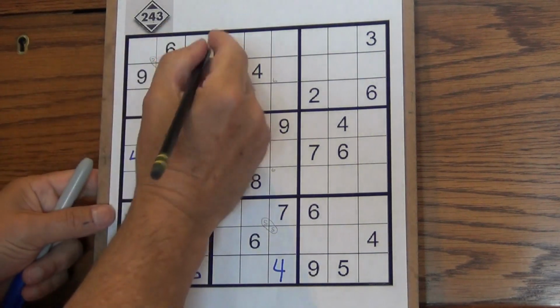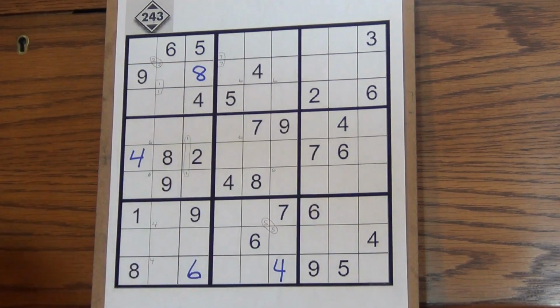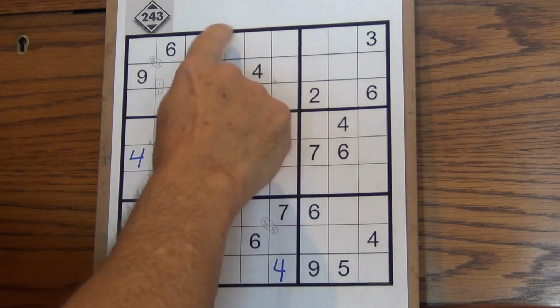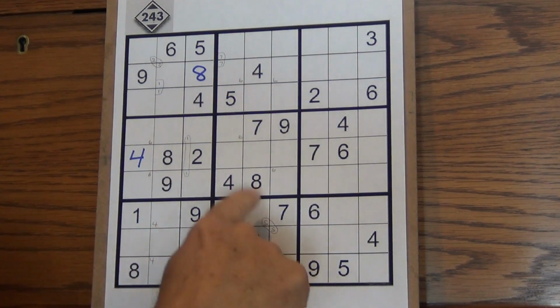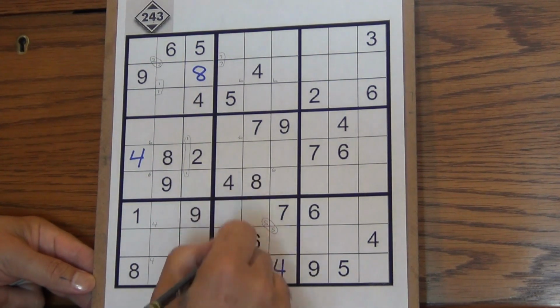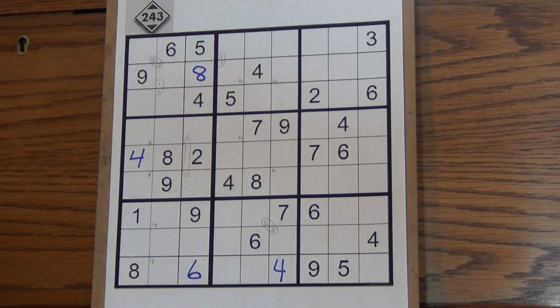One of these two has to be a 7. And then 8 can't be the middle, and it can't be these. 8, 8, 8. I don't write them if there's 3. I only write when there's 2 possibilities. On the bottom, none of those are 8. So on the bottom, 8 is not going to be on the bottom row, and it's not going to be in the middle. So 8 can be here, here, or here. I'm not going to write that down.